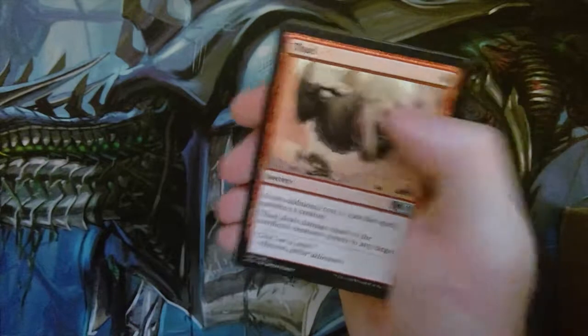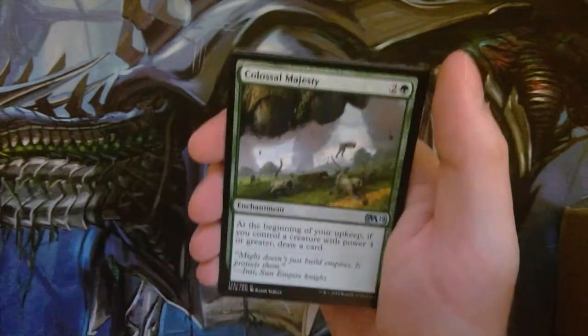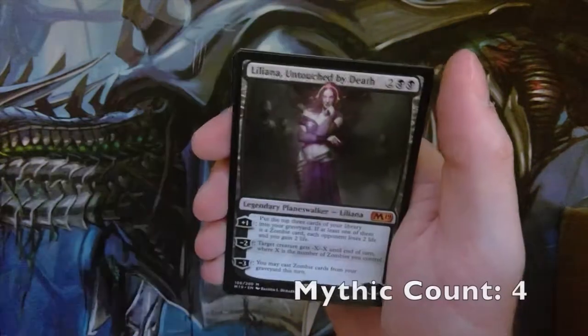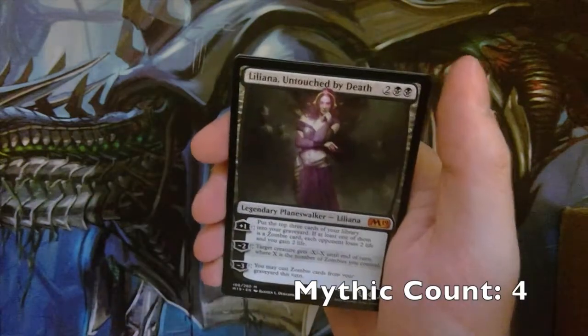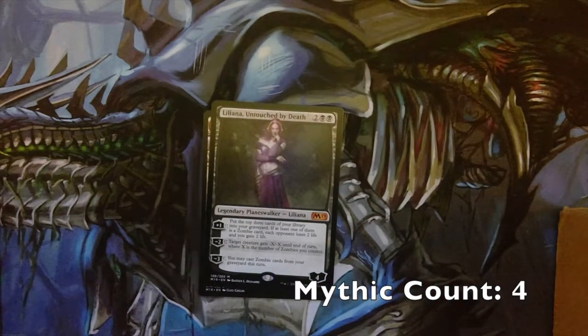So Thud we saw, Gargoyle Sentinel we've seen, Colossal Majesty, come on, Crucible. Oh, we will take that though. Liliana, Untouched by Death, so we get a second Planeswalker in this box. I am a happy, happy camper.